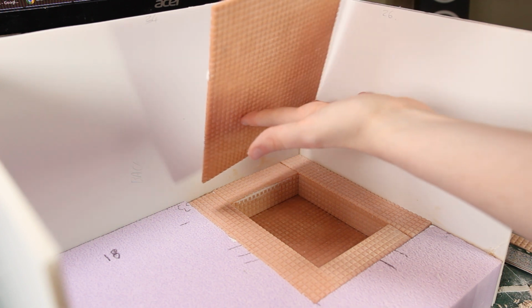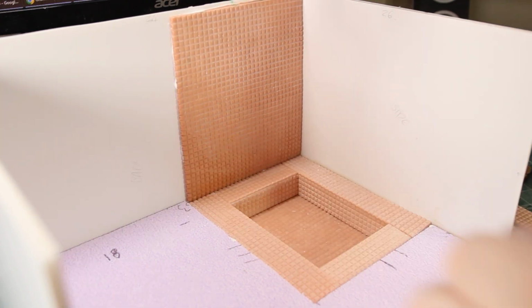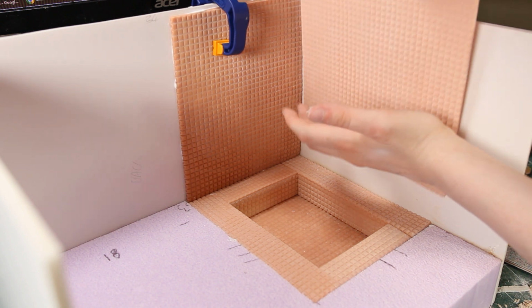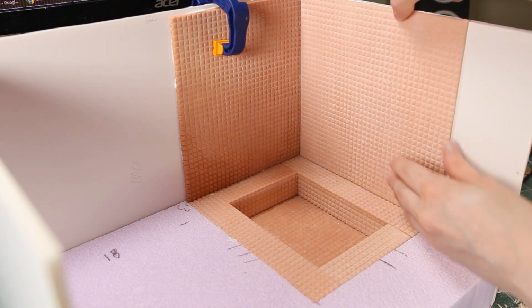When I was putting on the bigger back panels, I started to notice they didn't look super even, but surely that won't matter and that definitely won't come back to bite me. So let's move on to the next step.